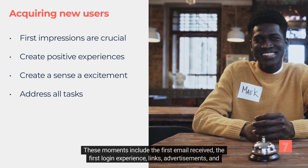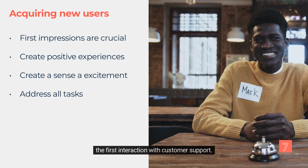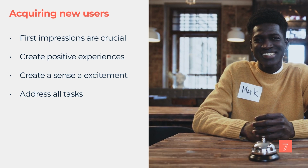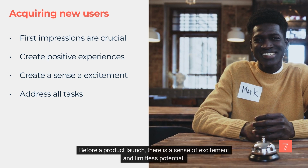These moments include the first email received, the first login experience, links, advertisements, and the first interaction with customer support. These are all opportunities to lure the user and create a positive experience that will make them want to continue using the product. Before a product launch, there is a sense of excitement and limitless potential.